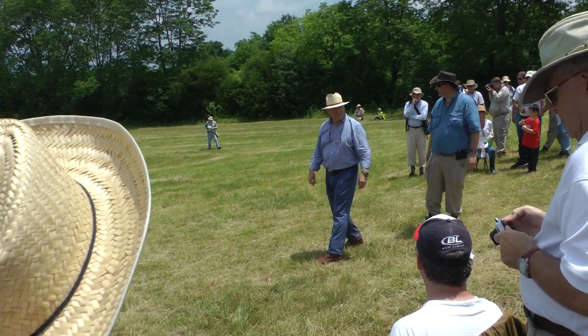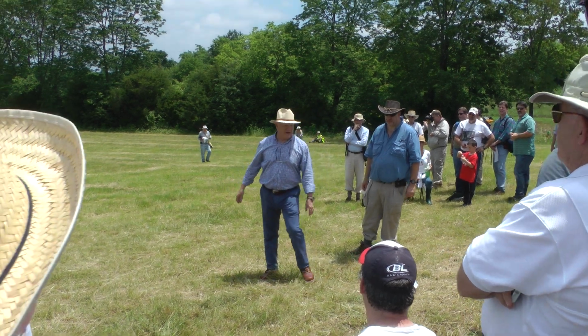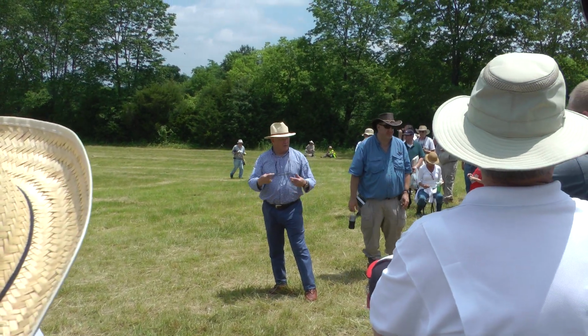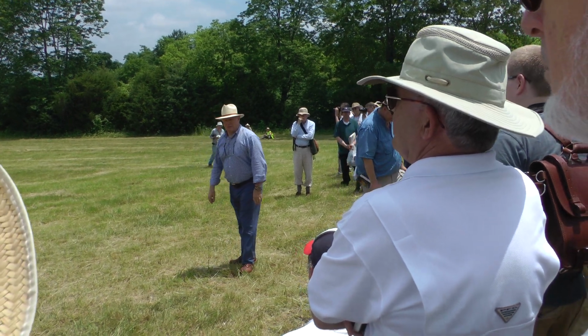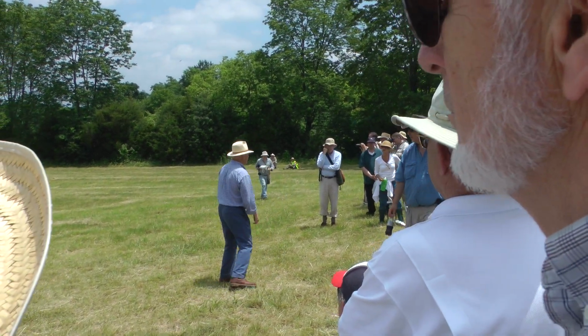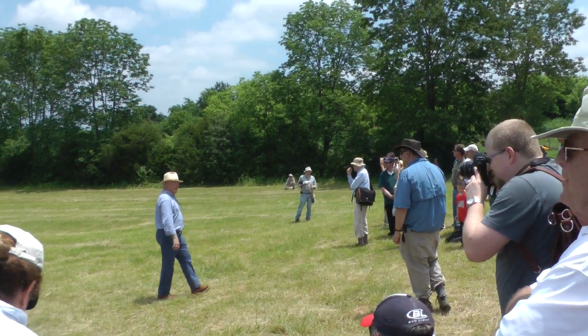Demonstration. Right here is where that flank, you're standing within 20 yards of where the flank charge, this flank march begins. And we're going to have some other things to say about this. So right here, it is my high privilege to introduce you to some trooper friends of mine.